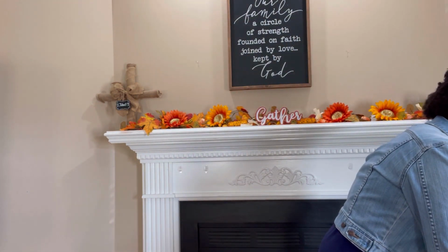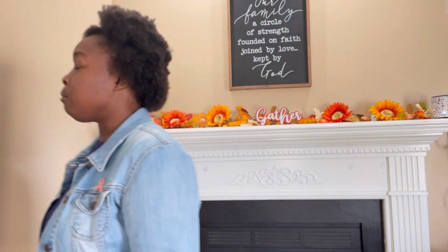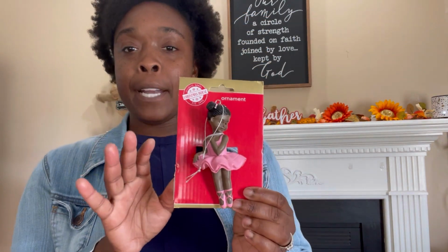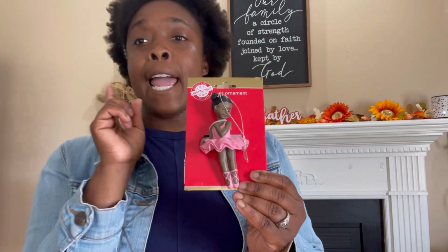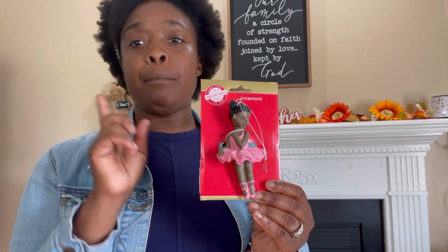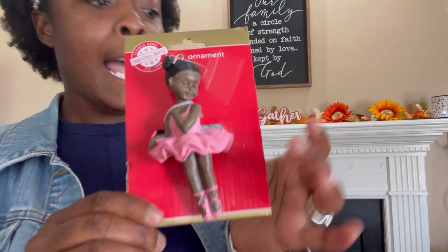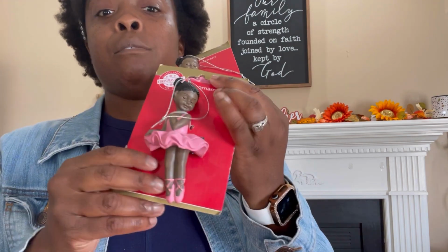And also, y'all, this is something I've never seen at Dollar Tree. This is new for this year for me. They had these little ballerinas. They were freshly put out. This one right here is dressed in all pink. And they also came in red. Your red tutu, green tutu, and blue tutu. And, I mean, it's just so cute. Look at her face and the detail. I got two of those. Had to get two of those right here.